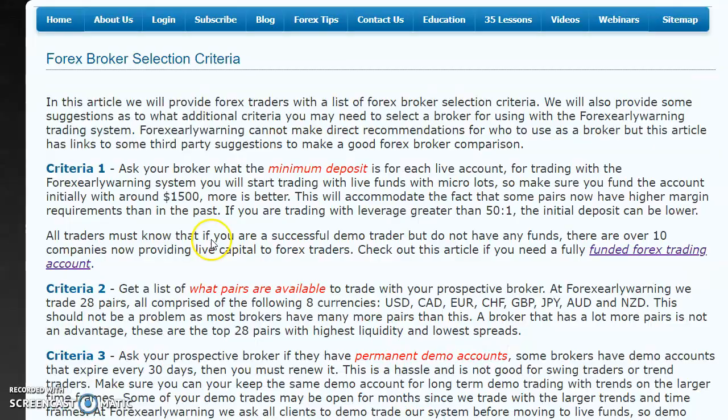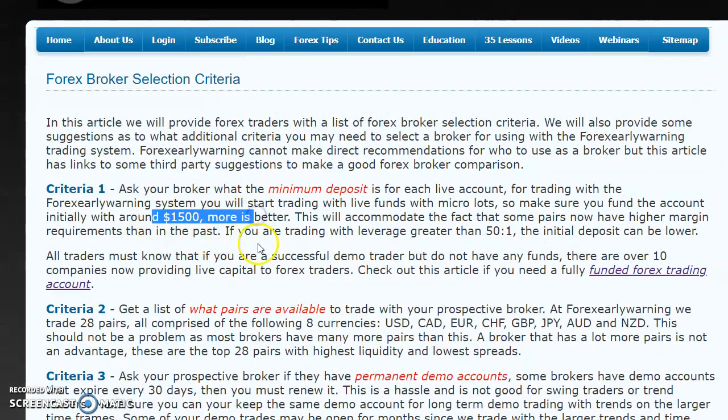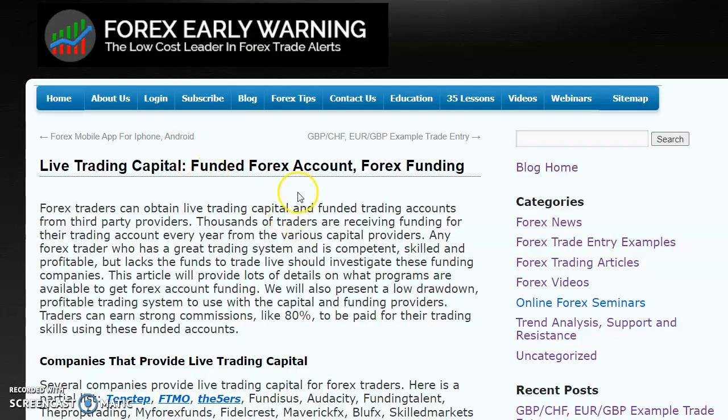Now, if you don't have the funds to open a live account, great news, there are a lot of companies out there that will provide you with a funded Forex account. So if you click on this link here, you can find out more about that. There are a lot of companies out there that will give you a Forex brokerage account, but it's funded. It has live funds in it.